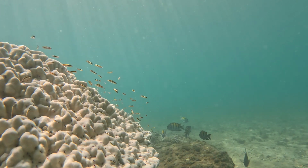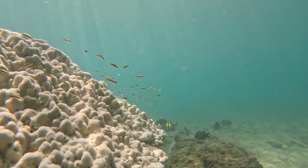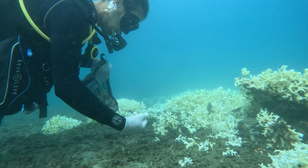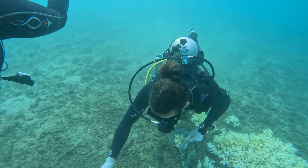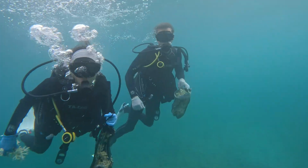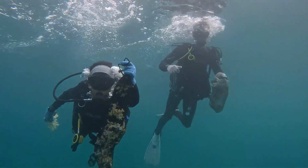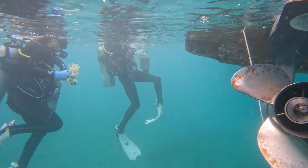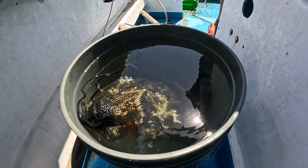We choose the ones that are a bit loose, knowing that if they would stay, they would maybe have harder conditions to grow. And we pick them up, and those are the ones that we will bring into the nursery. We bring back the corals, but we make sure that they don't stay outside the water. We cannot keep them outside more than 30 minutes.